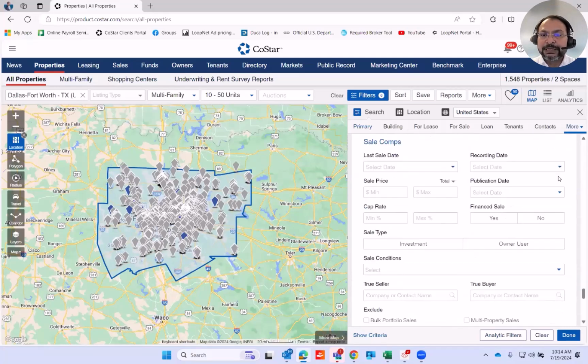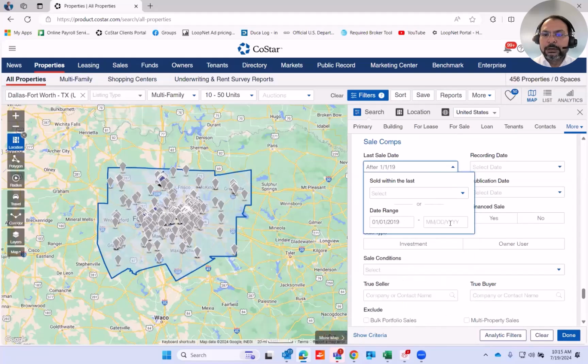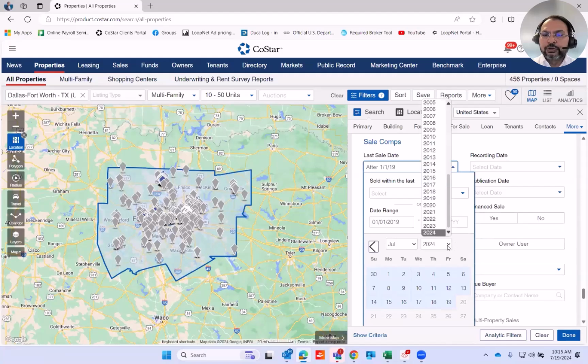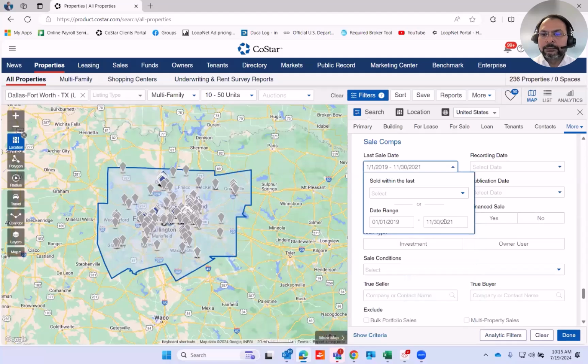So I'm just going to go to my sales comps. I'm going to put in a date range that works better for me. I'm just going to put January 1, 2019, to December 31, 2021. All right, the date doesn't matter.